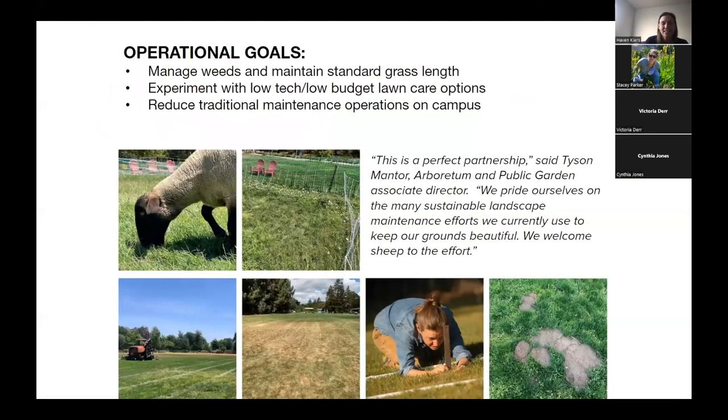So basically, to give a sense of operational goals, just an overview of the project: we bring out 25 sheep at a time for 3 days at a time. The sheep come out between 9 and 3 p.m. every day on a Wednesday, Thursday, and Friday. They go home every night because there are all sorts of logistical issues. We have a fenced off area with snow fencing, and another electric fence in there so that people really aren't around. And then the sheep are there.